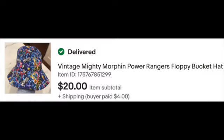So these next two hats were kind of nostalgic for me. This first one was a 1990s Mighty Morphin Power Rangers bucket hat. This could have been made from sheets or I don't know, but for $3 and given its subject matter, I had to buy it, and sure enough, someone else agreed with me and paid $20 for it.